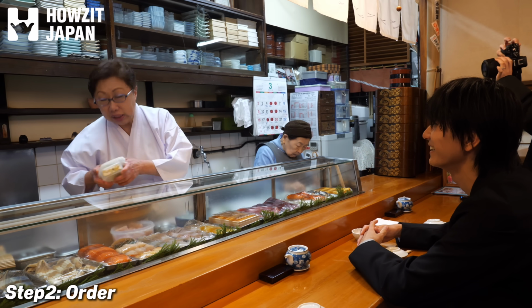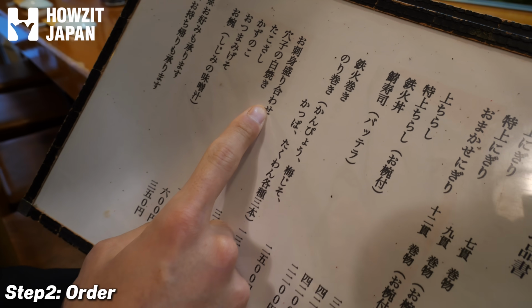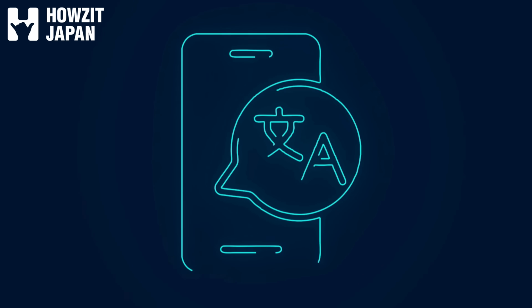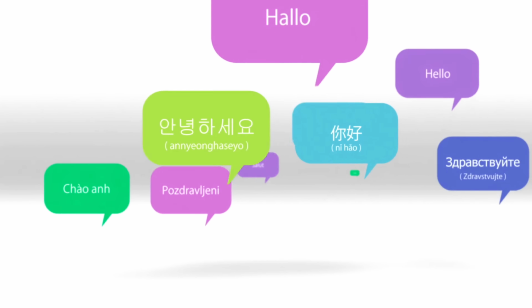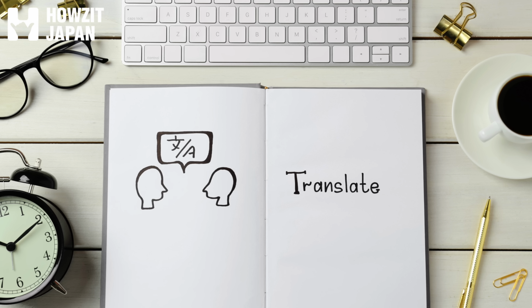If you want the restaurant's recommendation, this works great in small, chef-run places where they have daily specials. If you find yourself in a restaurant with no English menu at all, don't worry. Use Google Translate. The camera function lets you scan the menu and see instant translations. It might not be perfect, but it can give you a general idea of what's available.